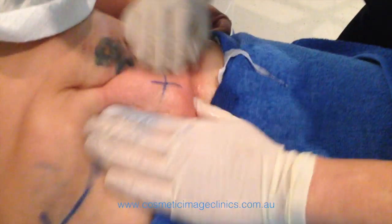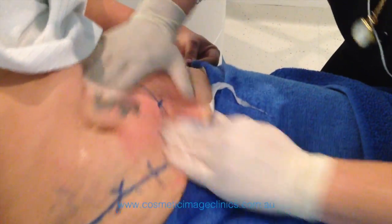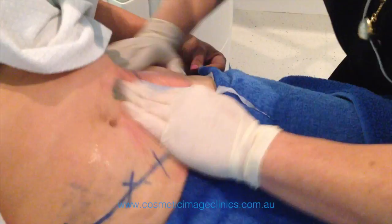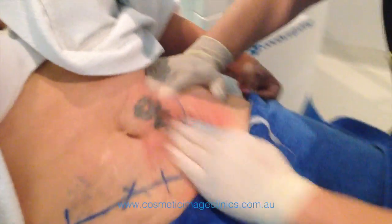How does it feel, Maria? Quite cool to touch. Still, it's getting a little bit more pliable as the heat's getting back into that area. That's excellent.